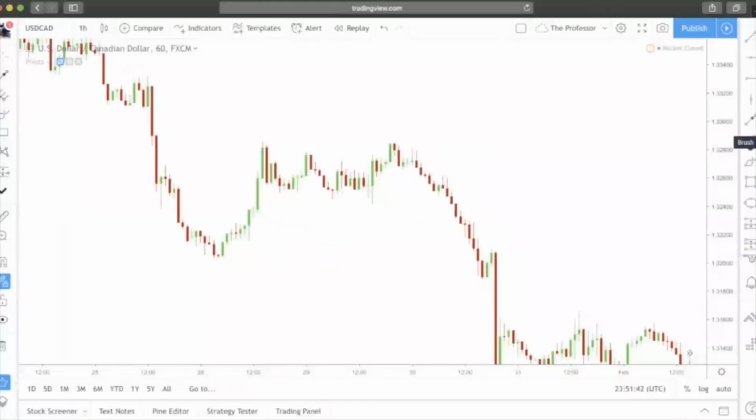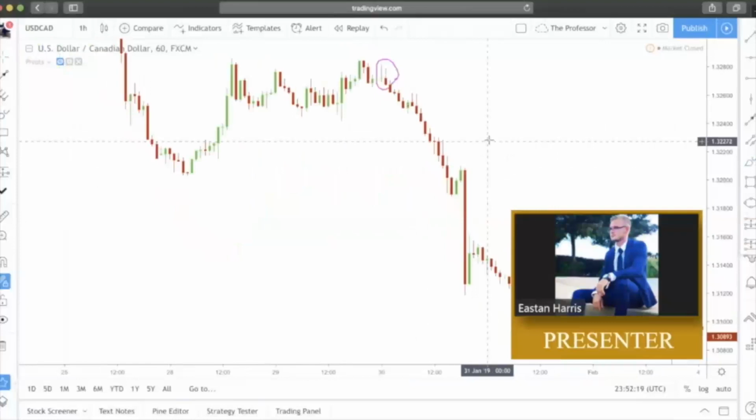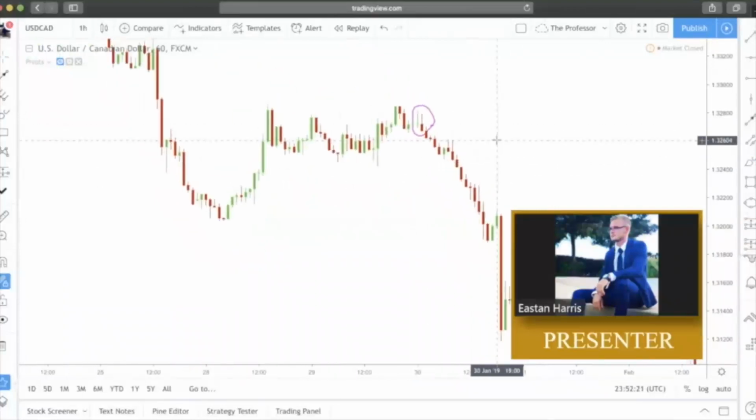So we're looking at USD CAD on the 1-hour time frame. And right here we have our bearish tweezer formation. Price comes up, rejects, comes back down, closes, price then opens up again, rejects, then falls back down, creating our 2 tweezer tops here. And immediately after that, price fell to the downside.